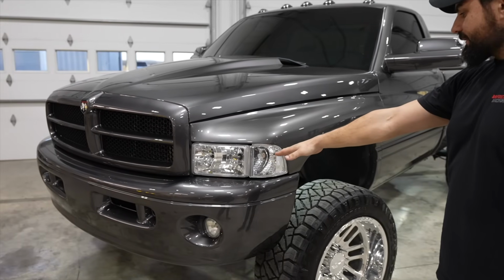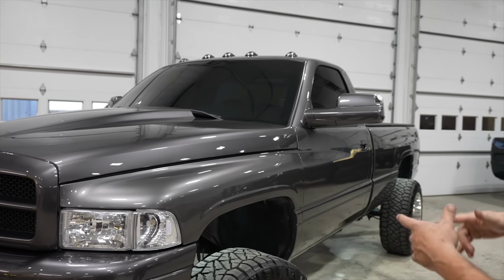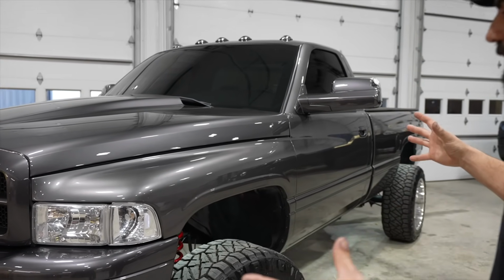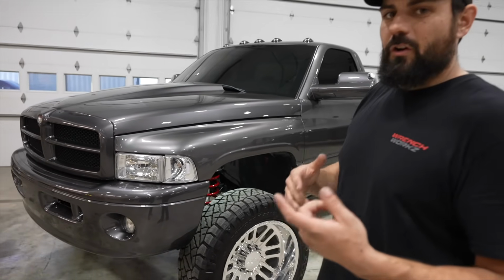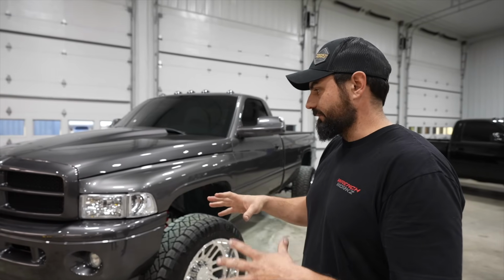So clear headlights kind of matches the way that we're setting up the color scheme here with the polished wheels, with the clear lights throughout the rest of it. So all of the lighting is all LED. It's all clear. It all looks amazing. The paint on this thing, insane.